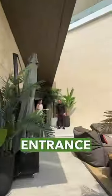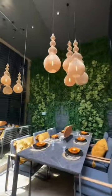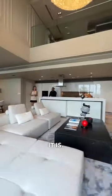Okay, so this is the entrance number one. Number one? Yes. So this is the entrance number two. Wow, it's like Bali. So we have this beautiful living and dining space. Look how open it is. Wow.